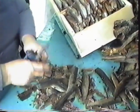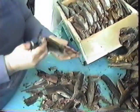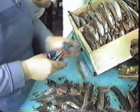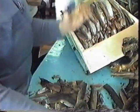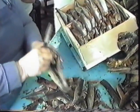And what would one of these boxes weigh when it's full? 10 pounds. All the boxes weigh 10 pounds. You weigh the boxes before you put any fish into them. Like that one weighed 1 pound 10 before I put fish in. Now when I put it in, it has to weigh 10 pounds, plus the ounce. But there's 10 pounds of fish in the box.